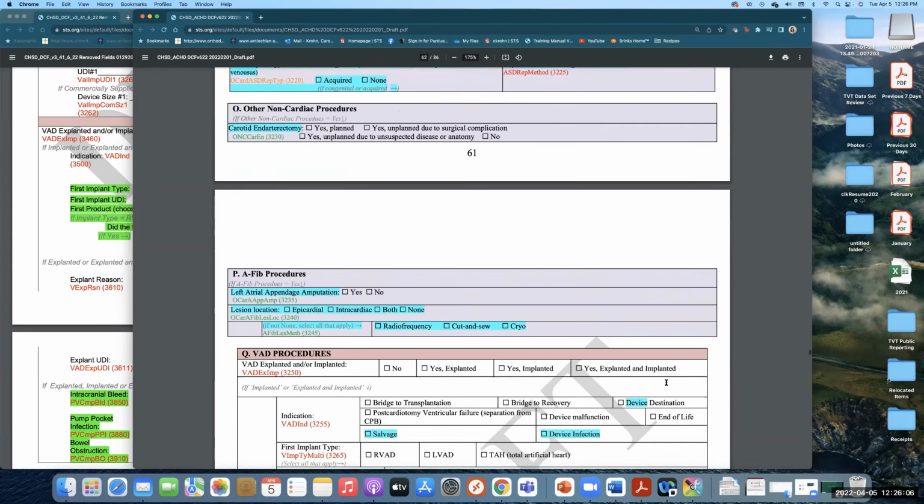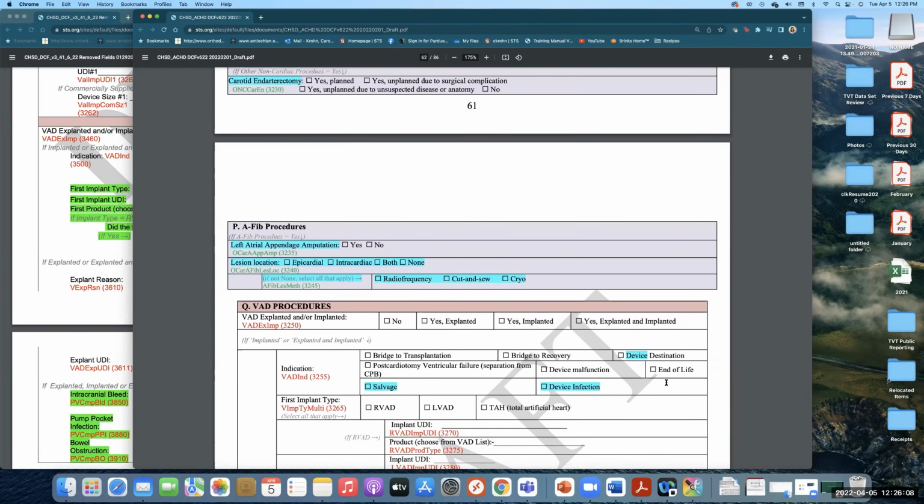Okay, thank you. Oh, so this is Dr. Meyer. Could I just ask, is it possible to code the cryoablation things for something other than atrial fibrillation? I mean, do we require an atrial fibrillation diagnosis, or is it the antiarrhythmic procedure itself?